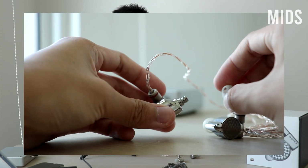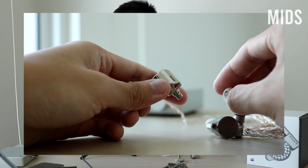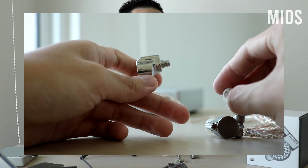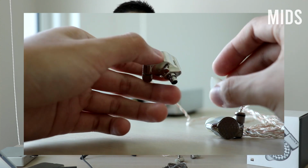And in terms of the mids, this is where maybe I might deviate a little bit from my original blog review. Using the M15 instead of the SH6, this is when I finally understand why some people say this is a little bit sibilant. Male vocals, I don't really have anything else to say other than they're crisp, clear. Everything is very, very smooth, very resolving. It has a lot of clarity. There's no nasally voice. There's no sense of hollowness.